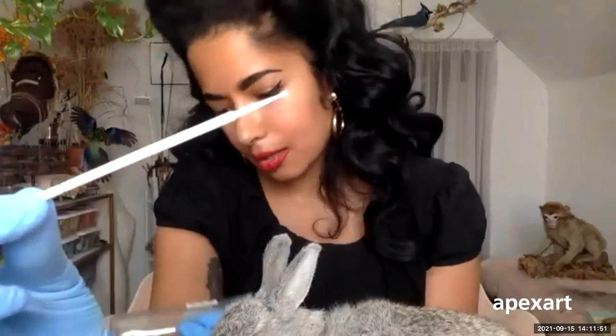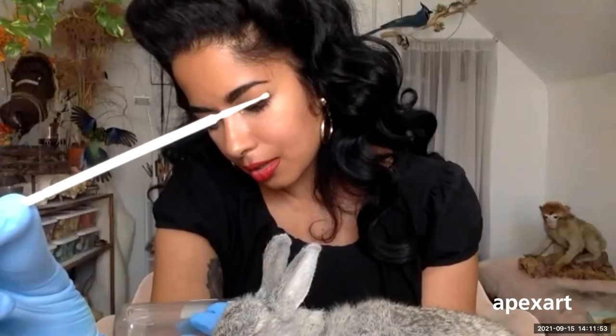But the white ones work as well. They work just as good. But these come in different sizes, so you can use those to get really into the corner. This one doesn't say how big it is. They come from like 0.3 to 0.5. They come in all sorts of smaller and smaller sizes. So you can use some of these.